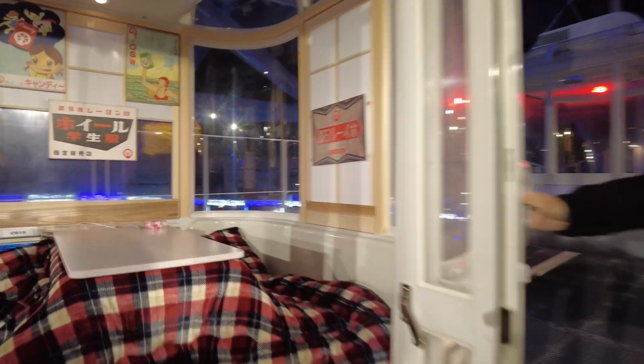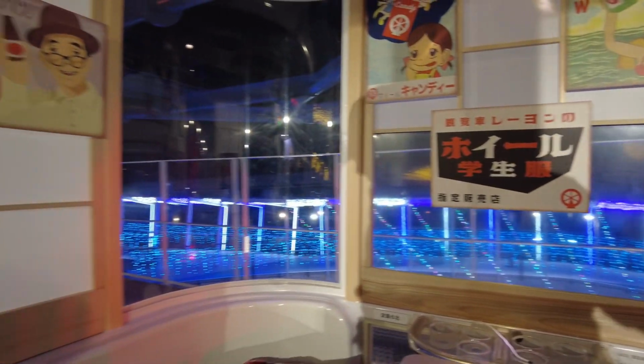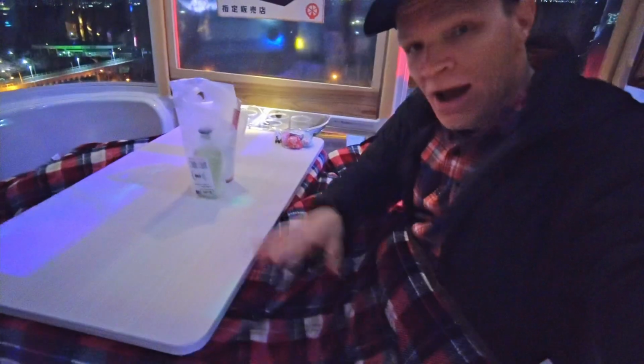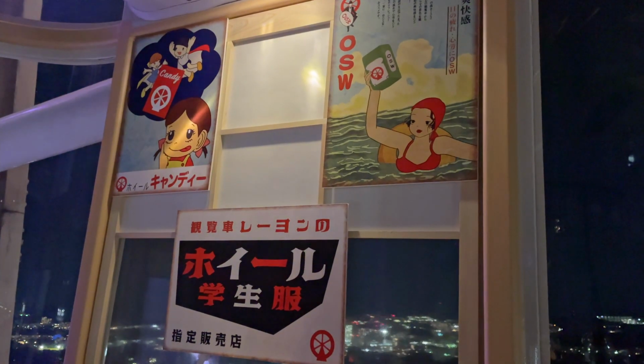Okay, here we are. I don't know how well this is coming out because it's kind of dark here. They don't have lights in the pod. They have a little light. Anyway, I have a kotatsu. So if you can see, I have my table. I have my little kotatsu, which is a little table blanket thing that's heated underneath, so my legs are really warm. We are rising slowly.